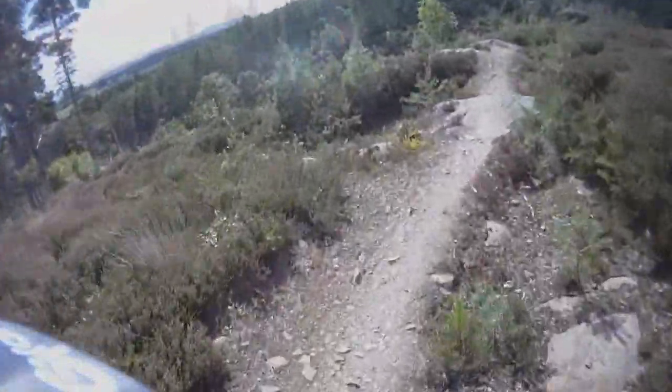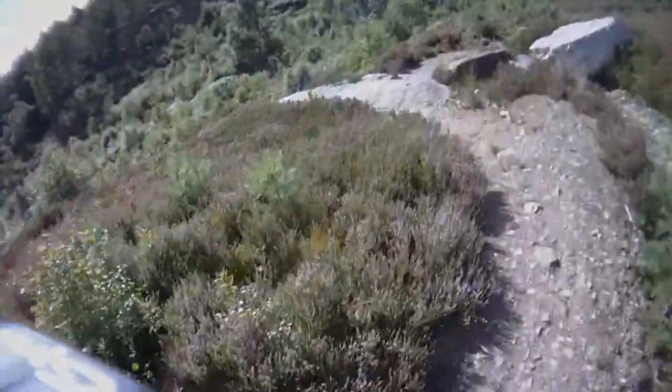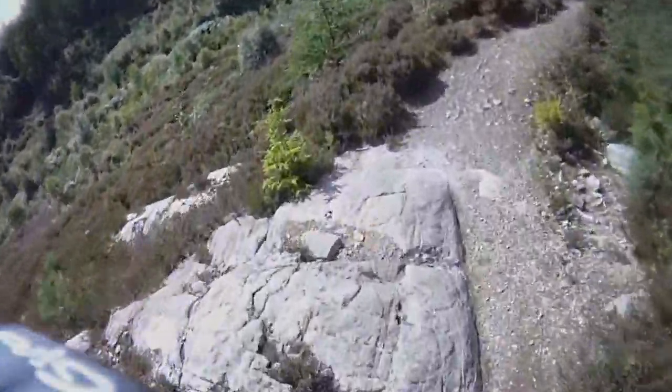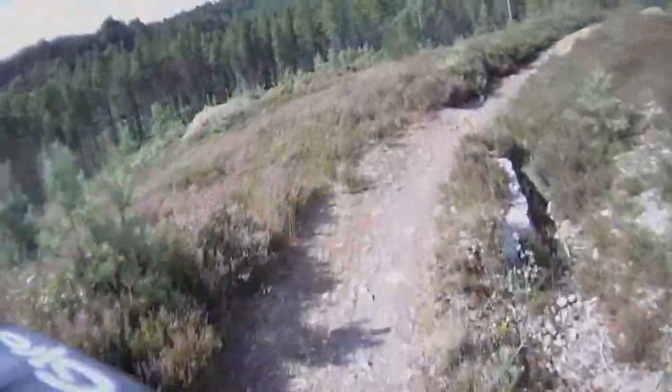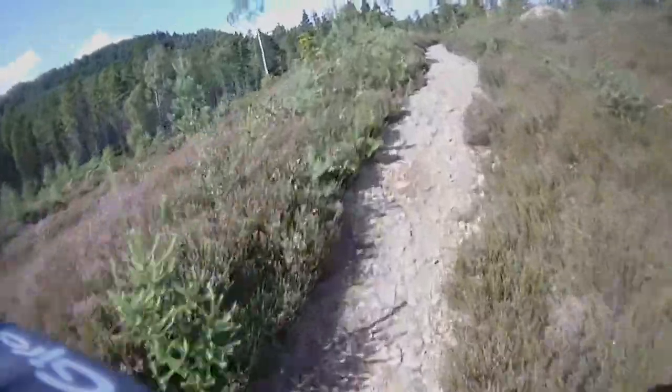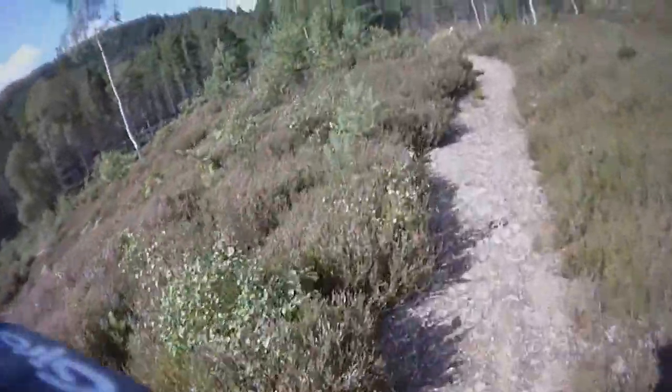This particular bit of track's quite open, so you can see a reasonable way ahead. There's some quite quick turns. The surface is mainly a mixture of stone and sand, so nice and grippy, and in wet weather doesn't get too boggy.